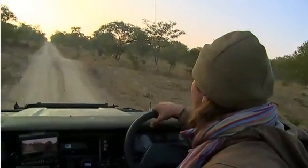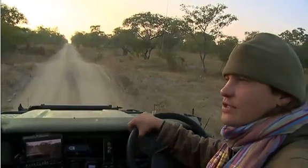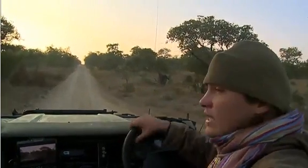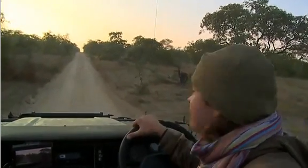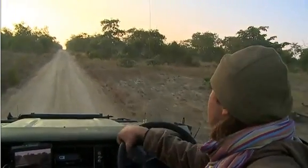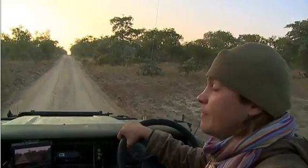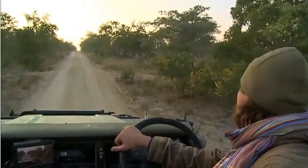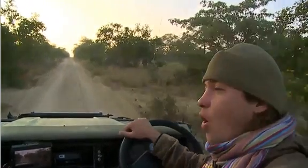So Rachel's wondering, do the side-striped and black-backed jackal have similar calls? Not at all. A side-stripe is far more silent than a black-backed. Black-backed quite often like to call early mornings, early evenings, and it's actually a spectacularly beautiful, haunting call. I'll try to do it for you. It's probably not going to be the best version. Side-stripe are almost always silent unless they're alarm calling.